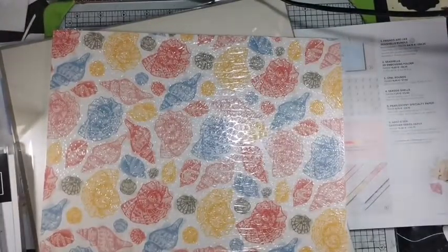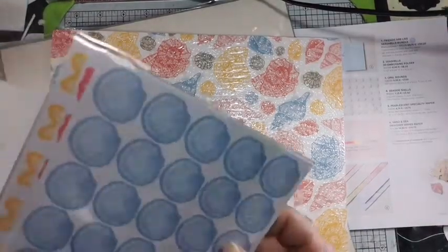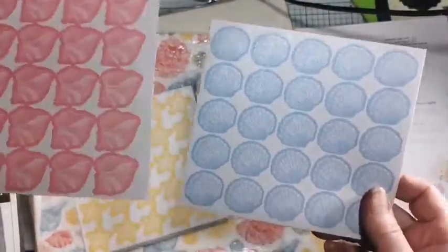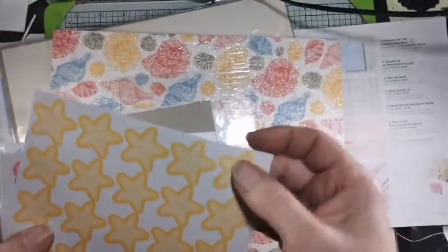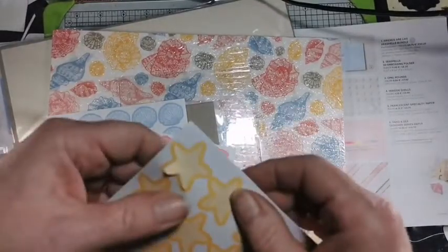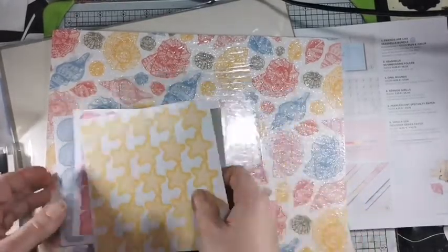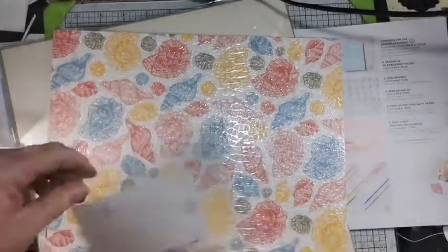We have got some seaside shells. If I pop this little packet open, now these are pearlescent. I don't know how well that's going to pick up. Oh yeah, you get a sense there of that pearlescence. So you've got a variety of different shells, three sheets there of these little shells that are just going to, are they sticky? They are, they're stickers. They're self-adhesive. You're going to be able to use those on your projects, which is rather lovely.